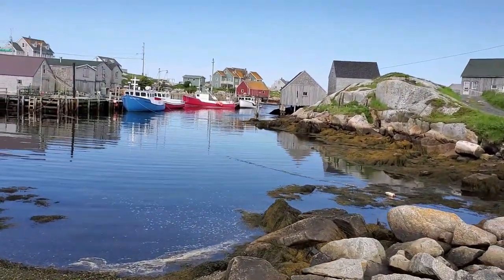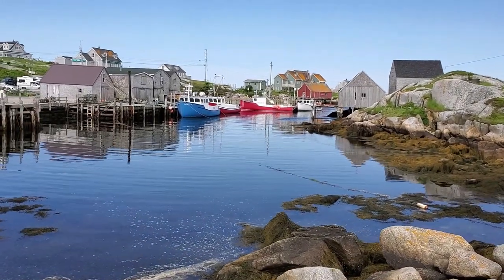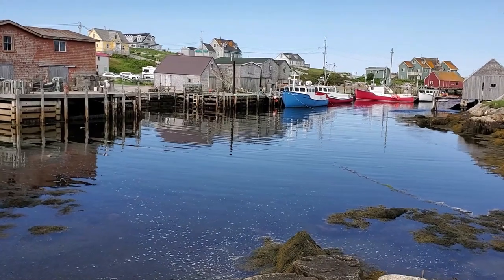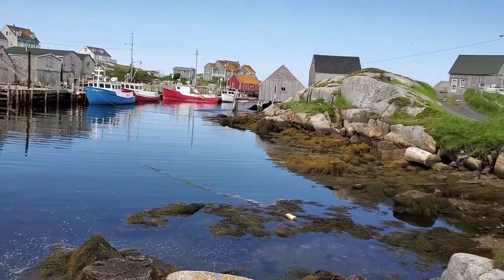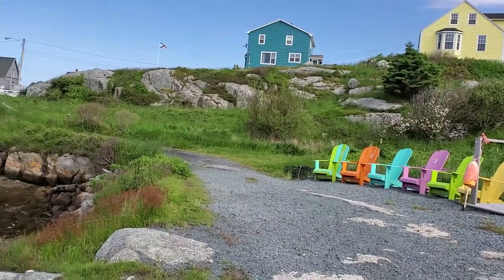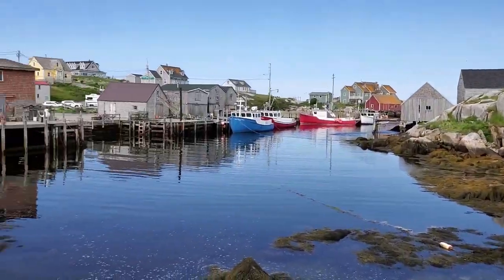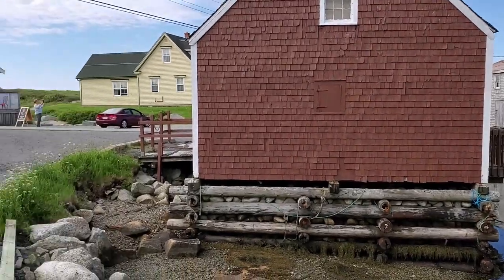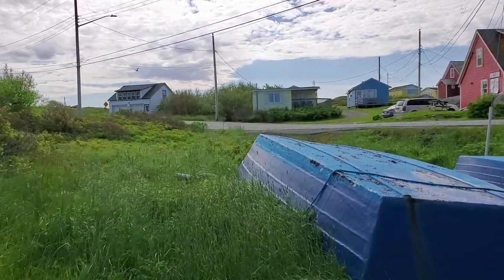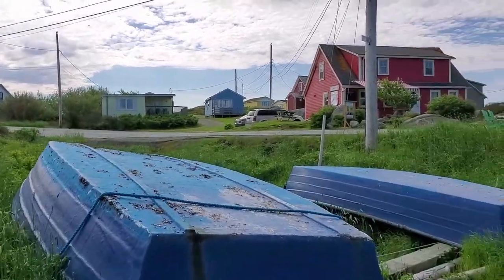We are in Peggy's Cove, Nova Scotia. Beautiful little small fishing town. They have no gas stations in this area, and it's about 25 kilometers back to the main road where the next gas station is. Beautiful little quaint village or town, whatever you want to call it.